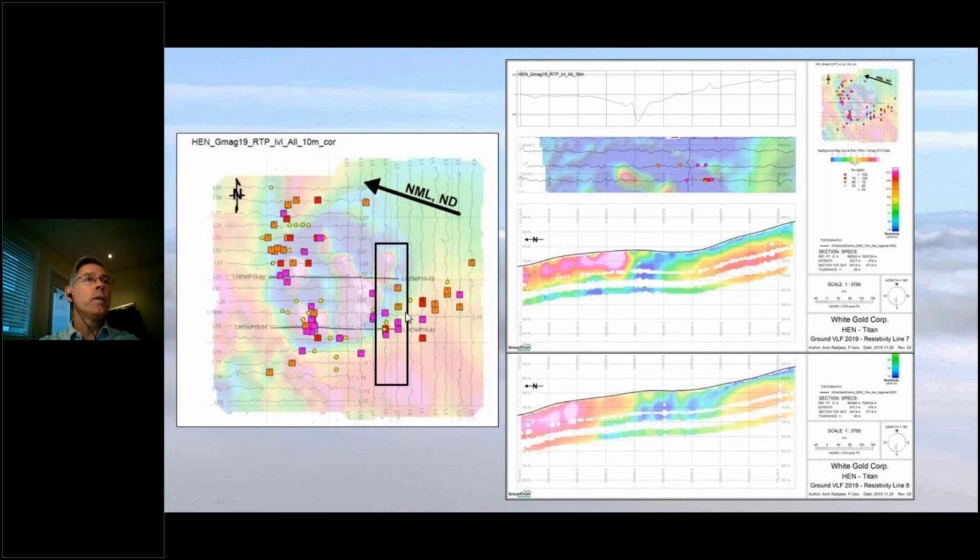So this is just to show you, here it is again, here's our Titan. And you can see that nice northeast trending soil anomaly. And here's our soils on top on a plan map looking down. And the idea is that you look under, and sure enough, you can see this structure. You can see which way it's dipping.